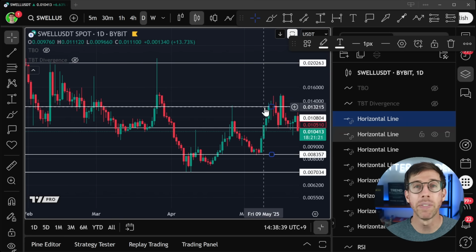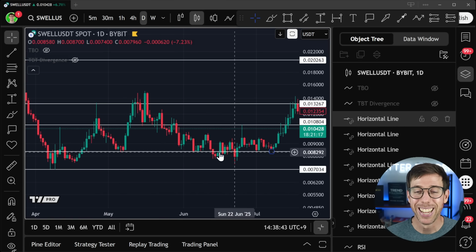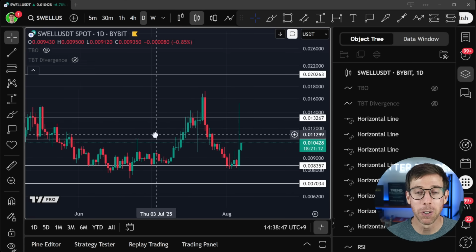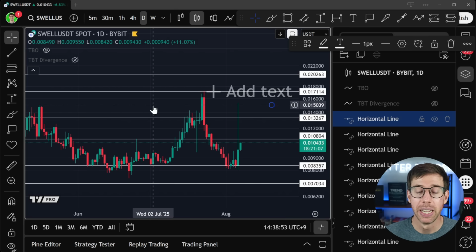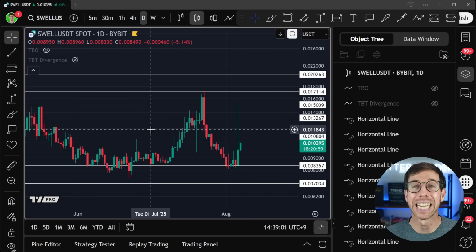And you know what? It's okay if it's not perfect. We just want to get a general idea, because what we'll see is the price respecting a lot of these levels over and over until we come to the current day. We can get really detailed with this, or we can be really sloppy. But what you're going to notice is that there are going to be these zones, these blocks, these ranges that are stacked up where you don't have to guess where the price is going to fall again.